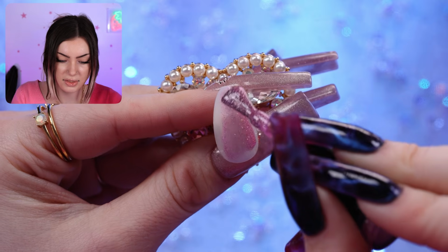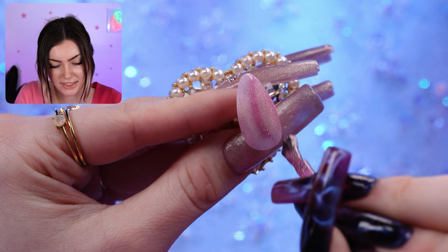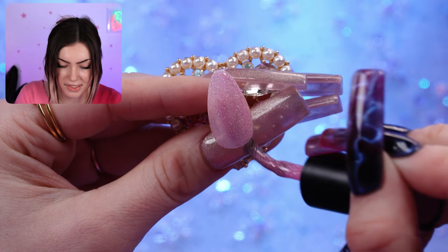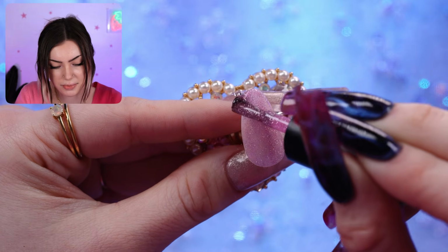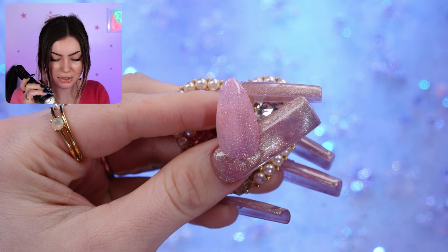Ooh, this one also looks like it's supposed to be a little bit more on the transparent side. I feel like there haven't been enough jelly type gels lately, so I'm excited to see these are a little bit more translucent. They still have coverage, but they're just not 100% opaque, you know what I mean? Okay, I love this one too. I could look at these all day.